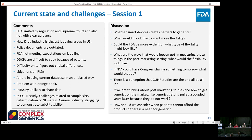New drug industry is the biggest lobbying group in US. That's the comment. Policy documents are not updated, or they are outdated. FDA not meeting expectations on labeling. DDCPs are difficult to copy because of patents, and then difficult to figure out critical differences, litigations on RLDs, artificial intelligence role in using the current database in an unbiased way, then problem with Orange Book, industry unlikely to share data, and in comparative human factor study, challenges related to the sample size, determination of non-inferiority margin, and generating industry struggling to demonstrate substitutability.